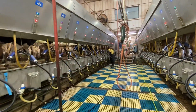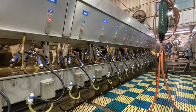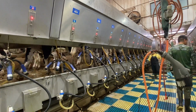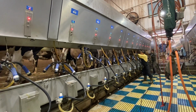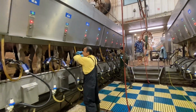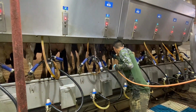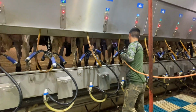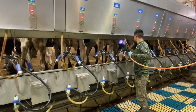You can see that the milkers are starting to prep the cows. They will take test squirts from all of the teats first to tell the cow that it's time to start milking, and also to check and make sure that the milk is the right quality, that it's as healthy as it can be. And then after that, we use the teat scrubber, which is kind of like a cow car wash, and it cleans the teats even better, gets the cow prepped and makes it so that she knows that it's time to give milk now.